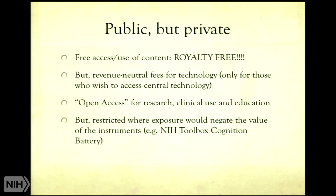For instance, the NIH Toolbox cognition battery, if that was fully put out there in the public domain, then people would practice it at home, and the scores would have less use.